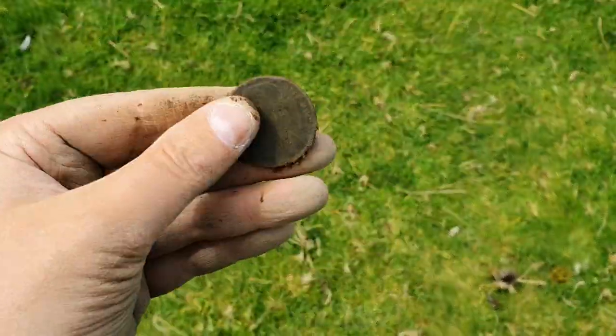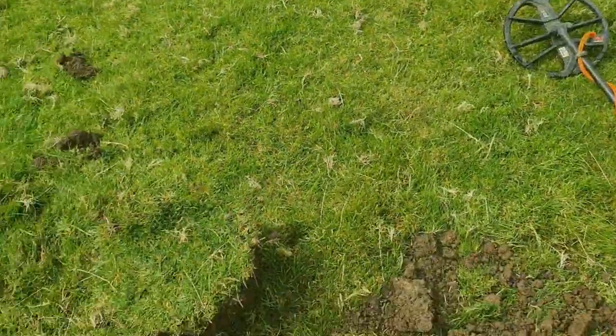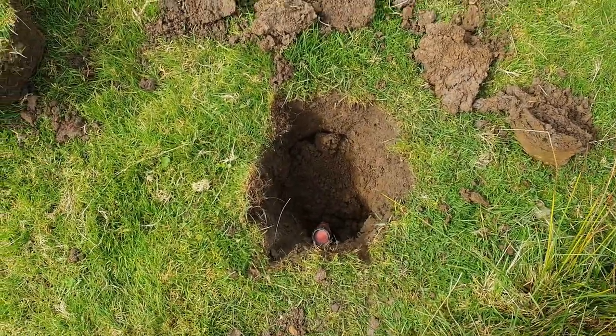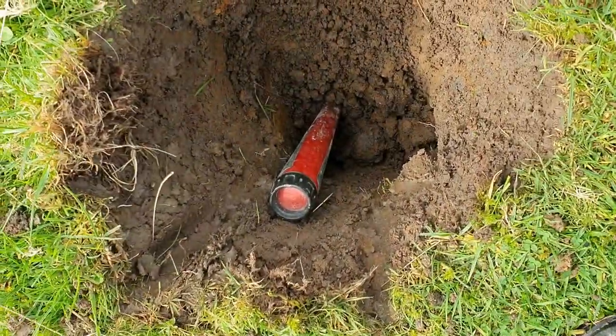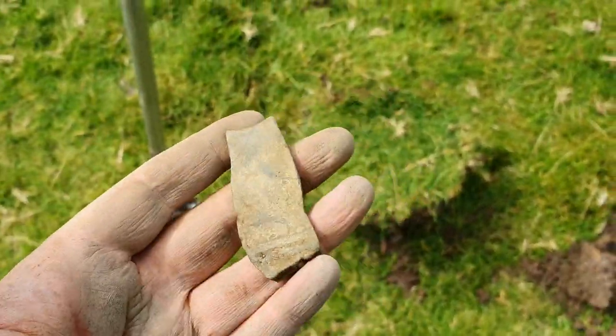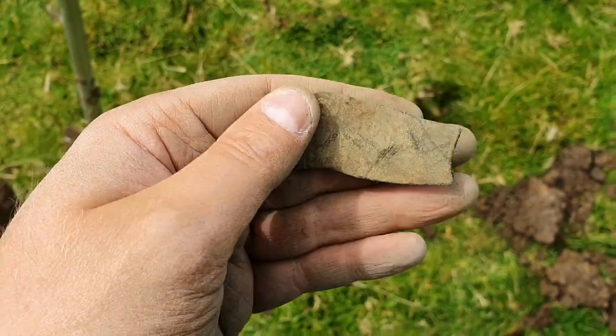1861. Gotta be some silver coins on here still, left by the other guys. Next signal, I will clean this up by the way. By the penny that I just had, look at the depth on that. That is a pinpointer and a third. I don't know what it is, it's not lead. It's gotta be bronze, maybe a plate fragment or something.